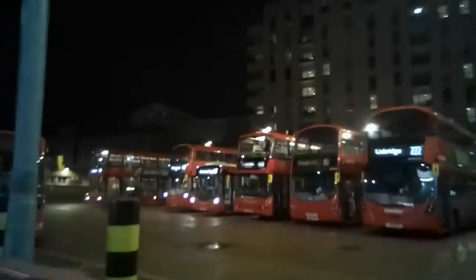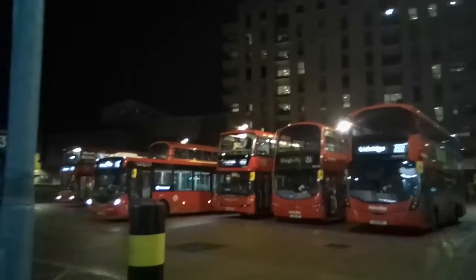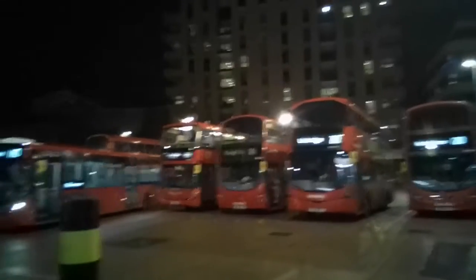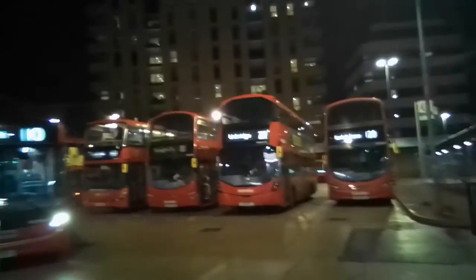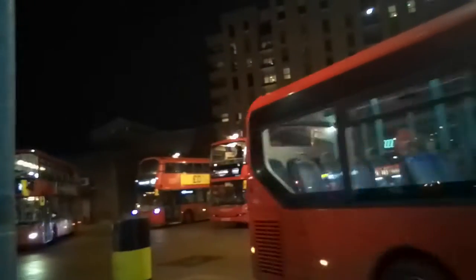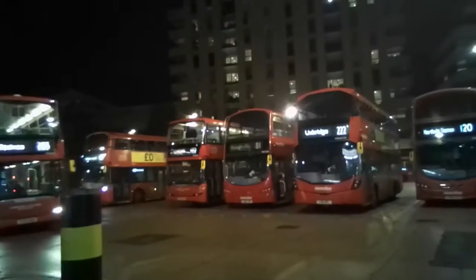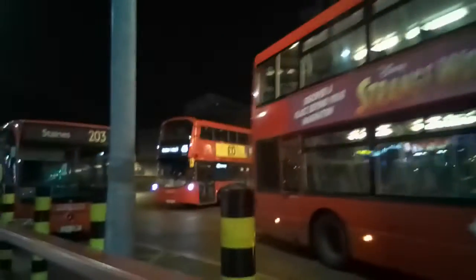And 110 leaving for Hammersmith. YX68 UVO, my bad. And another 203 leaving as well. Double decker YT09 BMU. And also a 43 behind it. LF18 AXB.